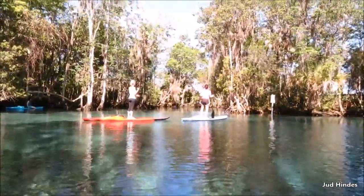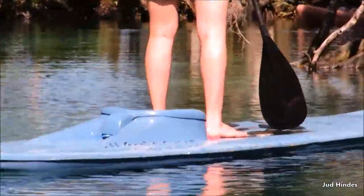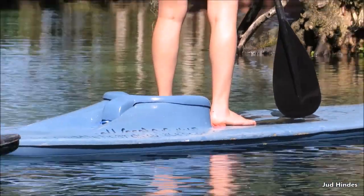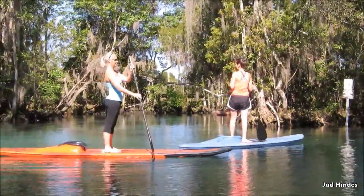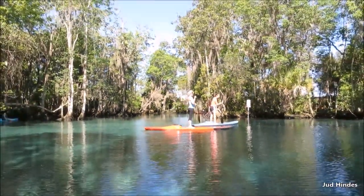Check this out. These ladies just came in on their paddle boards, but look at these. These are wicked cool paddle boards. They got a built-in seat and storage under that seat. So I mean, wow, that has got it all. That is just fantastic. Oh, I like that. I want one of those.